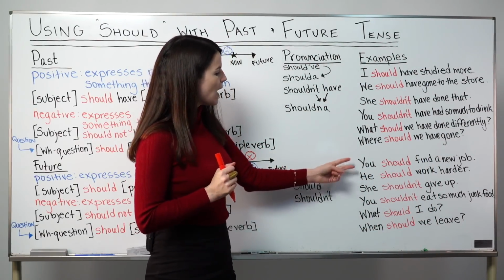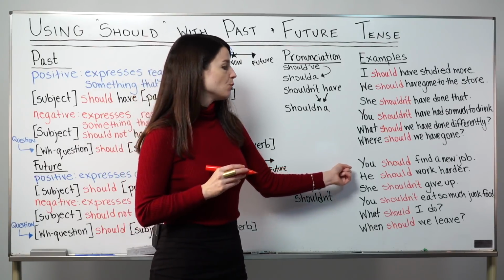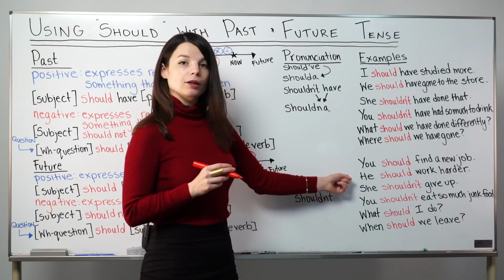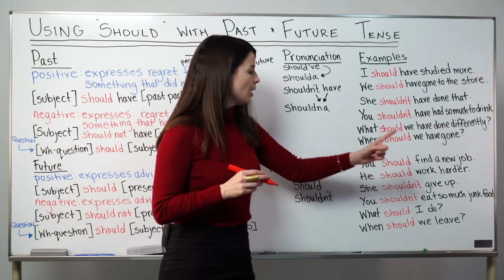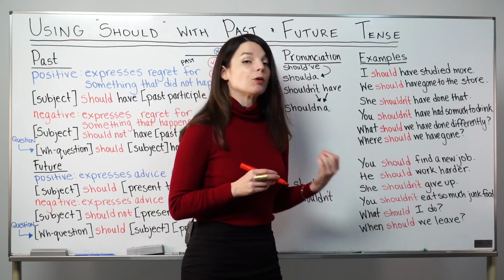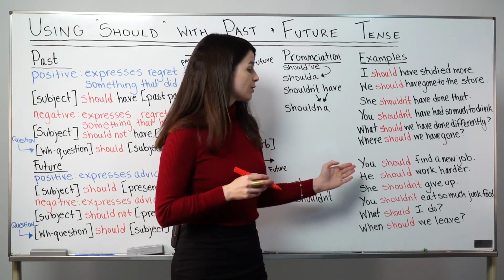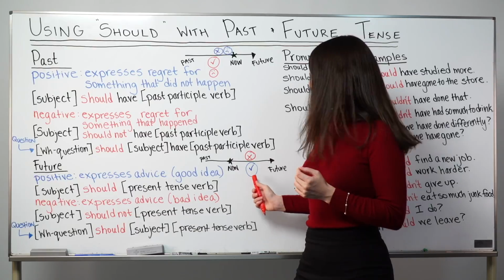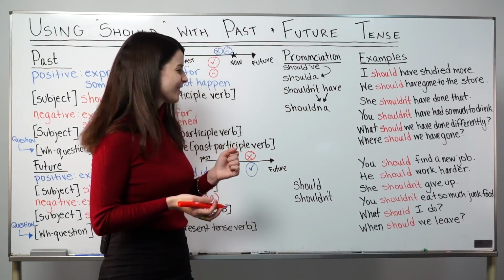Let's start with some positive expressions. First, you should find a new job. And he should work harder. So you'll notice here again we have should plus our present tense verb form. So find and work are both present tense verbs. You should find a new job. He should work harder. So the speaker thinks these are good ideas. So these are positive statements, positive advice.